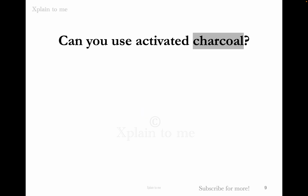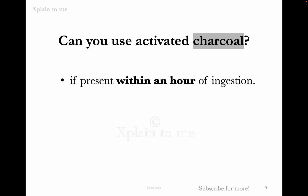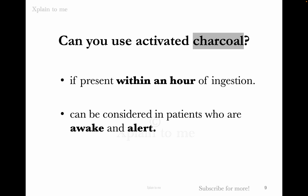Can you use activated charcoal? Only if the patient presents within an hour of ingestion. The recommendation is that it can be considered in patients who are awake and alert.